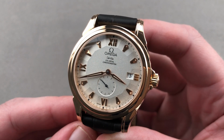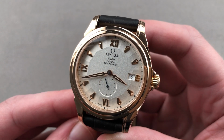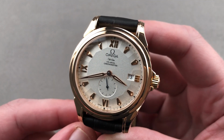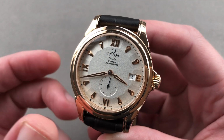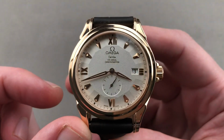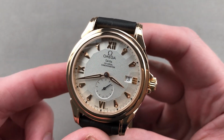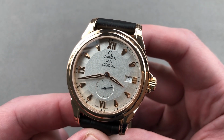Today we're discussing a lovely red gold limited edition of 699 pieces from the 2004 model year. This is the Omega De Ville Coaxial Chronometer Small Seconds, part of a series of limited edition early coaxial chronometers launched by Omega. There was also a double-digit date version of this watch the same year. The timepiece combines a number of 1950s design elements with Omega's technological breakthrough of the early 21st century, the Coaxial Escapement invented by George Daniels.